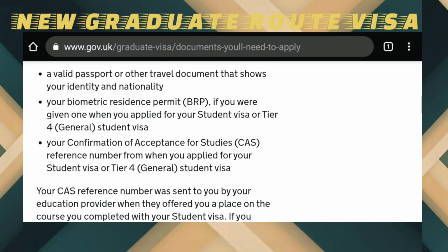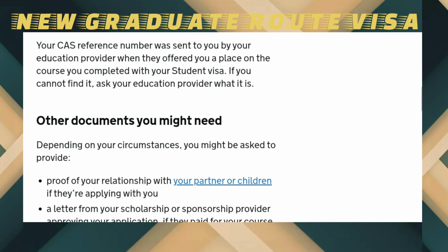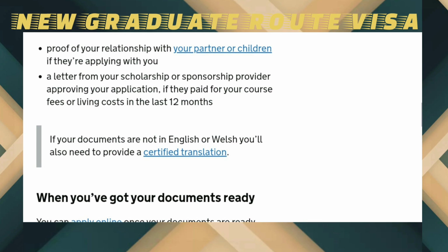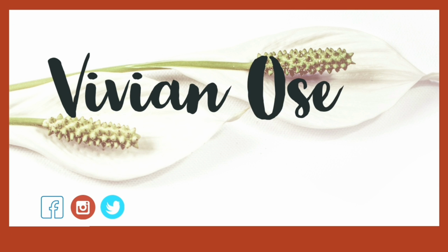Documents you need to supply: when you apply, you need your valid passport, biometric residence permit, and your CAS reference number. You might also need to provide proof of relationship with your partner, a letter of scholarship, and things to prove that you're a student or that you've completed your studies. You can also apply online for this visa. And when you have all your documents, you can go ahead and apply for the visa.